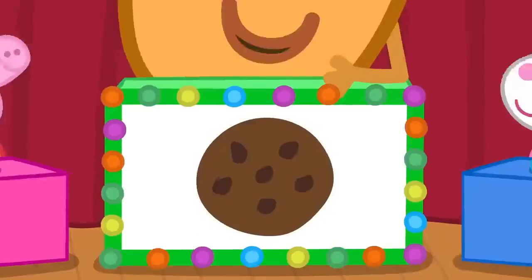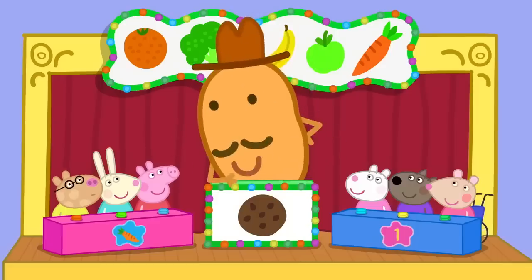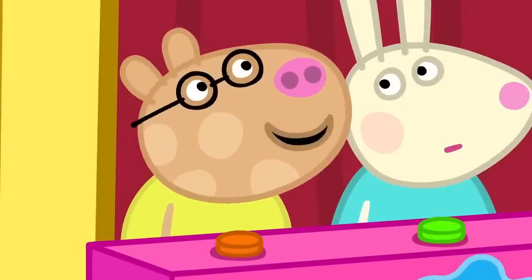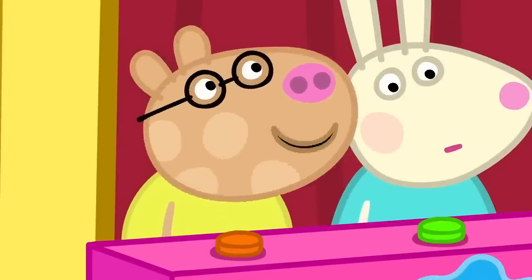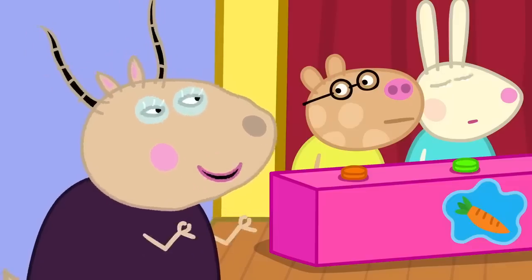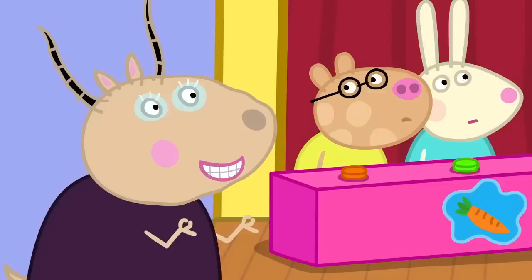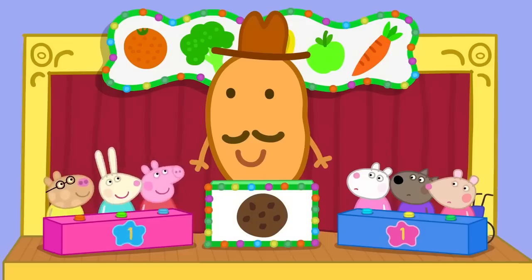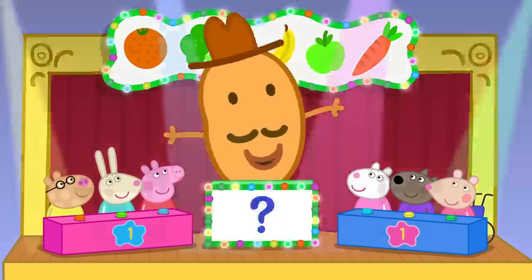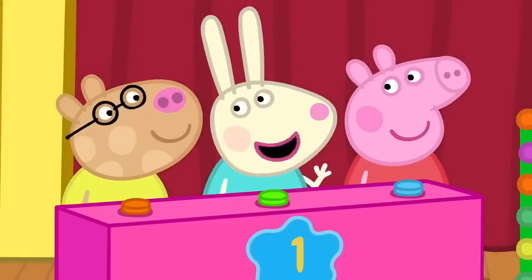A chocolate biscuit is a fruit. Yes or no? Yes, it's a fruit. My daddy eats five chocolate biscuits every day. Have another guess, Pedro. Is a chocolate biscuit a fruit? No. That's right! Hooray! And now, the fruit or vegetable questions. Fruit or vegetable? I hope he asks about carrots.